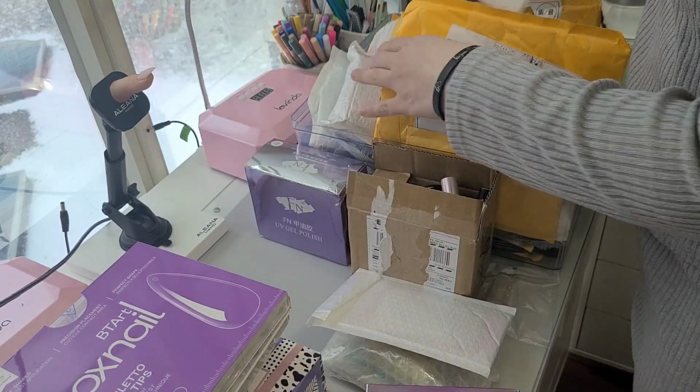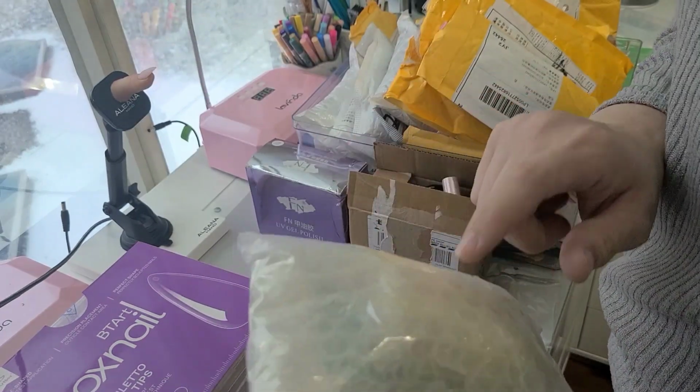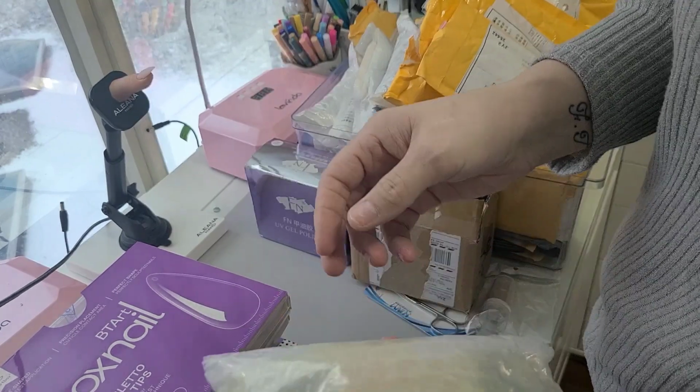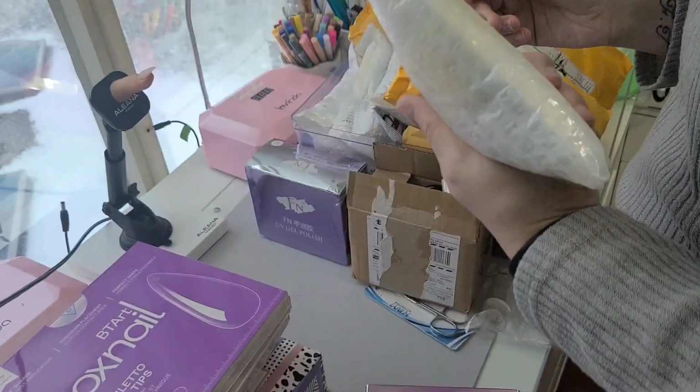Again, stickers. This surprise one. Don't know what it is. It's heavy though. I want to open it so bad. But I like to get surprises with you guys too, so.